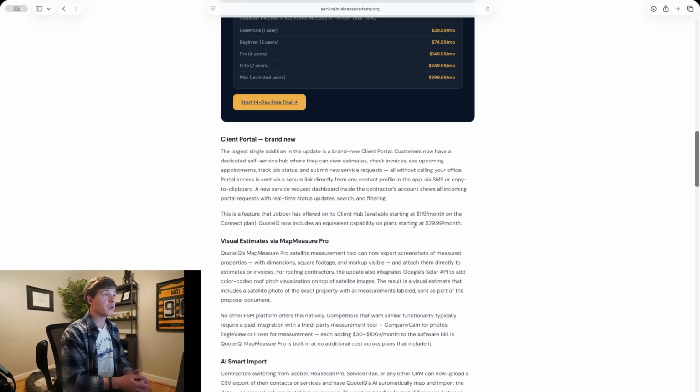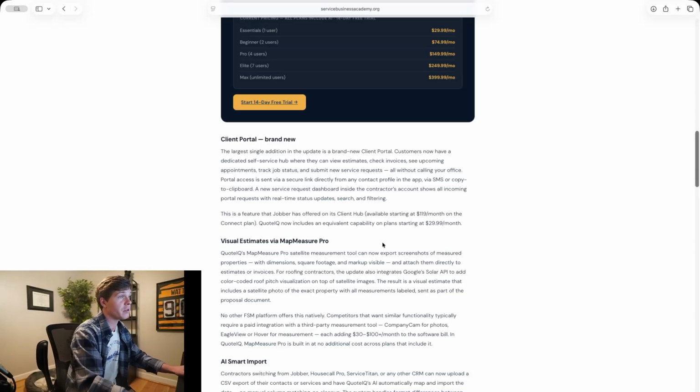QuoteIQ's Map Measure Pro satellite measurement tool can now export screenshots of measured properties. I've wanted this for so long, and I'm so happy that QuoteIQ actually listened to its users and implemented it.